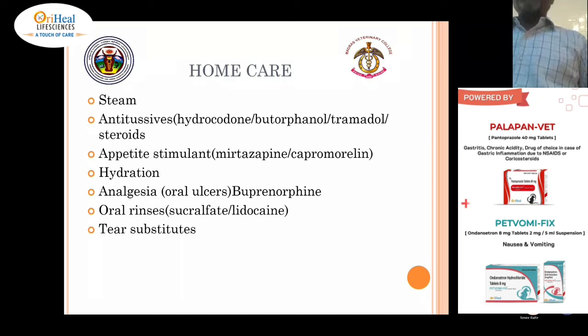Home care, this is again very important. Wherever possible, this should definitely be tried. Steam inhalation is very important. It's not rocket science. You have a hot water bath in a bathroom, and after taking a bath, you leave the pet inside for about half an hour. That itself will moisten the respiratory tract, which is very good for the pet.